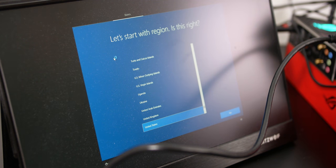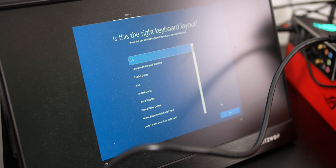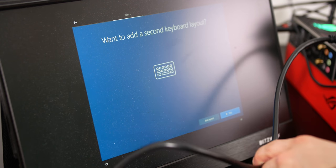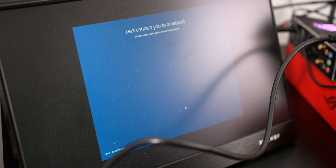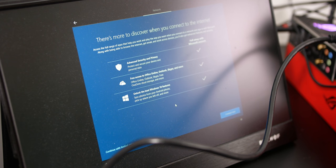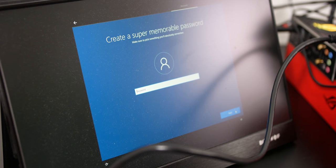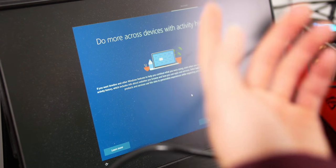Okay, so yes, we are in the US. Keyboard layout, yes, US. Want to add a second keyboard? No. Connect you to network. Later. Let's just do limited setup for now. And I'll let the customer connect their account. I think we can just click next. No, can we not just click next? I don't want an account. Oh, okay, good. Okay, I just clicked next.